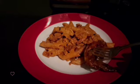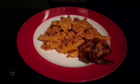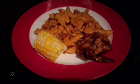The food is finally done and ready to dish up. Dinner is served.